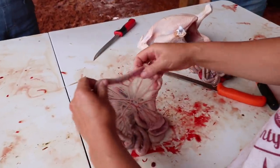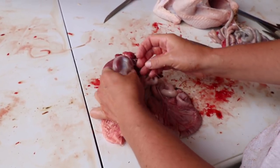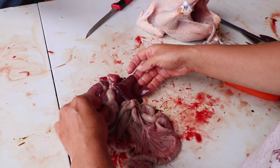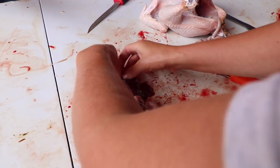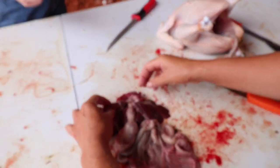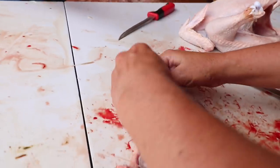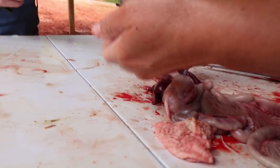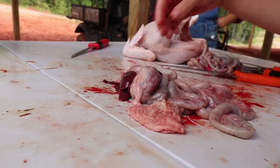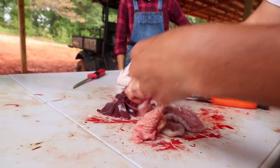All right, so this is the intestines. And then we have the gizzard here. And then the liver are these two dark brown. And then the lungs are the two kind of pinkish. And then the heart is the single one right here. So you can save the heart and just pull that off. You can save the lungs, just pull that off. And then the gizzard, you just kind of separate everything, pull that.